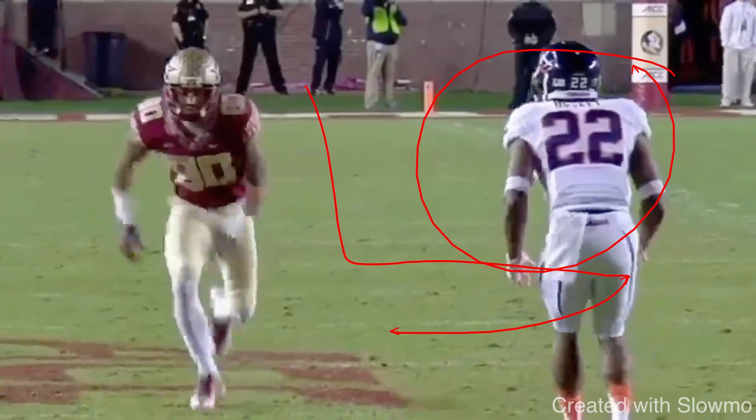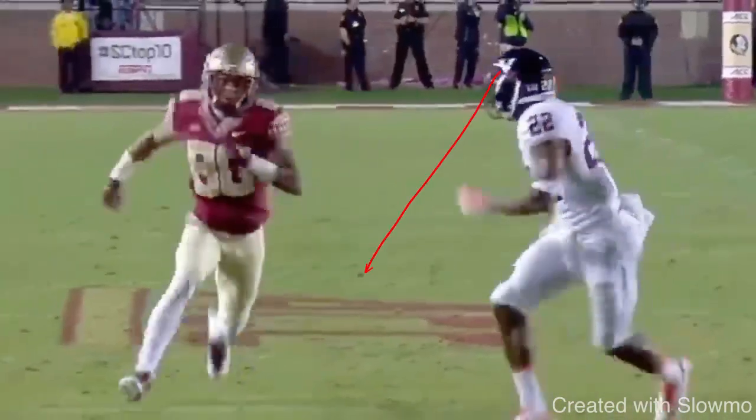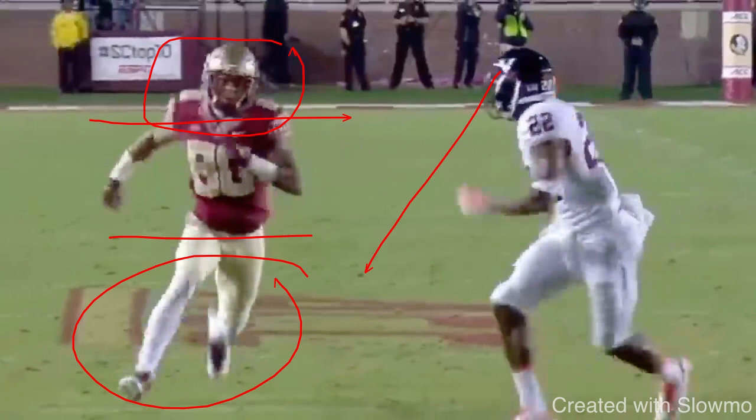So we have to understand the principles of attacking leverage. We have to understand where I should angle my stem to get that DB to move. So that's exactly what he does. And you see he attacks him. He gets that hip turn because he's selling vertical, simply by having his eyes forward, simply by committing his shoulders and his hips, staying in stride. That's how you apply all those things that we talk about.